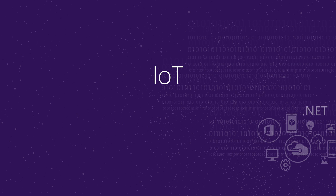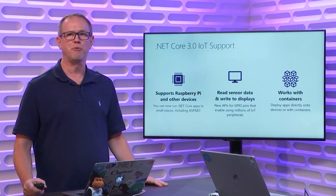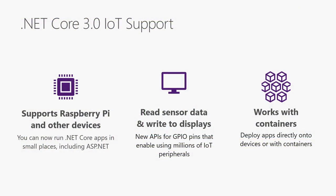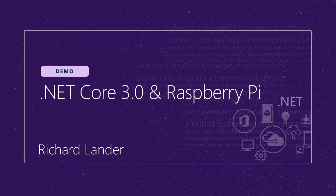So IoT is kind of a new space in .NET. .NET Core kind of enabled this by being able to run on different platforms and architectures. The big thing here is you can run .NET Core on all these small devices, Raspberry Pis, including all of .NET. You can run ASP.NET on these things. We have a GPIO library for reading and writing data to some cool hardware that Richard's going to show us. And you can deploy these applications to IoT either directly on the device or using a container on the device. So let's switch over here and bring Rich on, and let's talk about IoT and .NET.